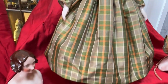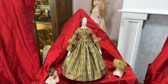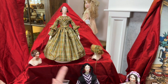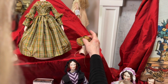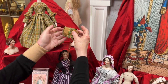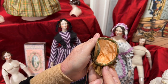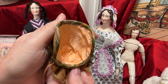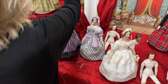Did you notice the tiny fringe that you created? Yes. It's pretty spectacular. And what about the hat? Look at that. Did you see the hat? I did, but we have to see the inside of it as well. Look at that. Beautiful quilted lining, and that nice peachy color. It's gorgeous. It's all just so beautiful.